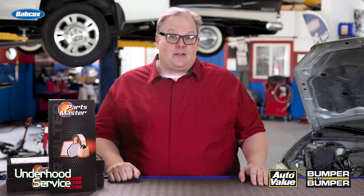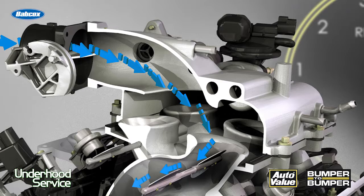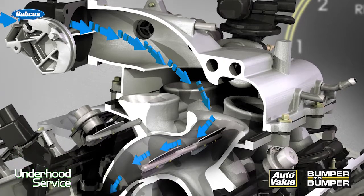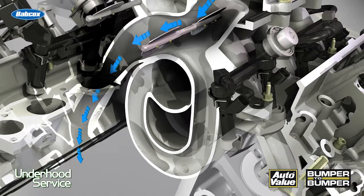And a lot of these intake manifolds, well, they've got variable length runners. Different runners for different speeds of the engine help to produce the best power possible and reduce turbulence of the air going into the cylinder.